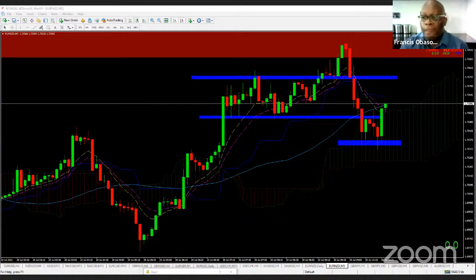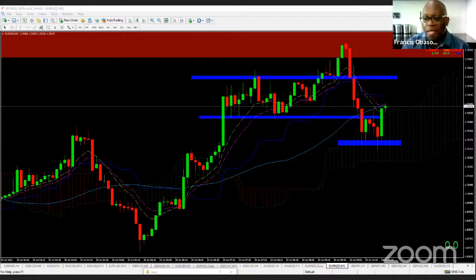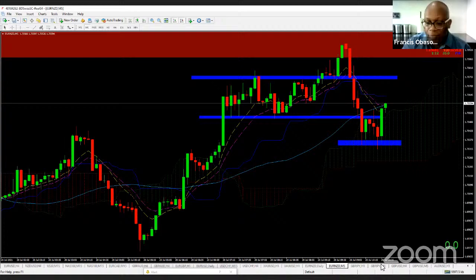Yes. So we're waiting patiently for our trades to get to where we want before we jump in. You can see what the market is doing here. It's currently still not decided which way it wants to go yet. But it's moving, that's the good thing. This is Euro, New Zealand dollar.